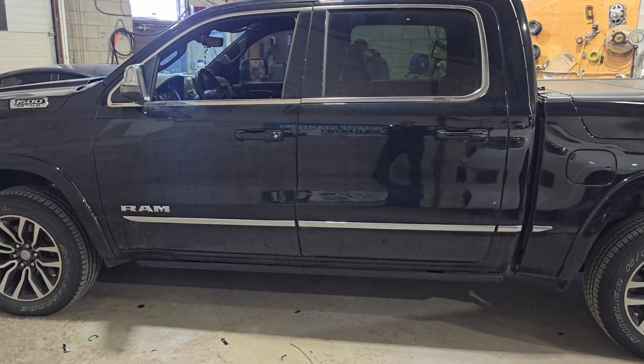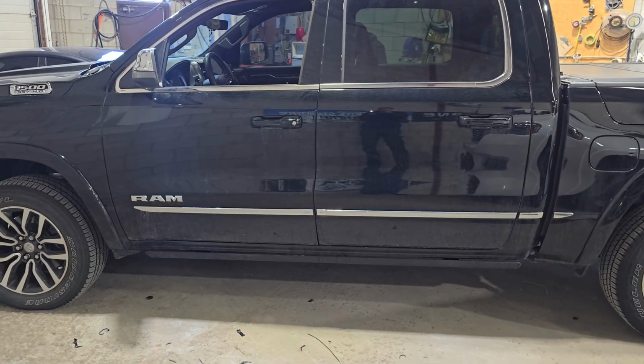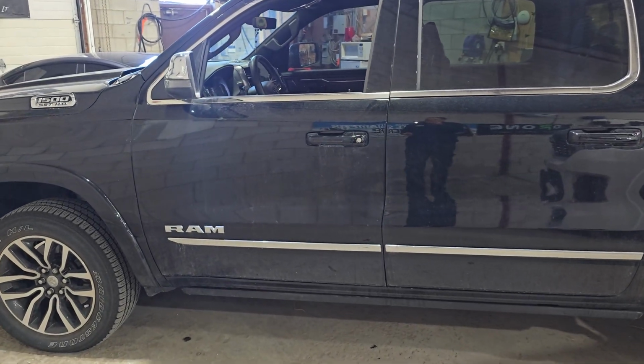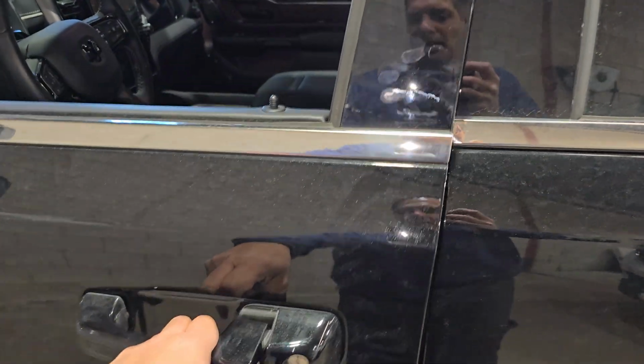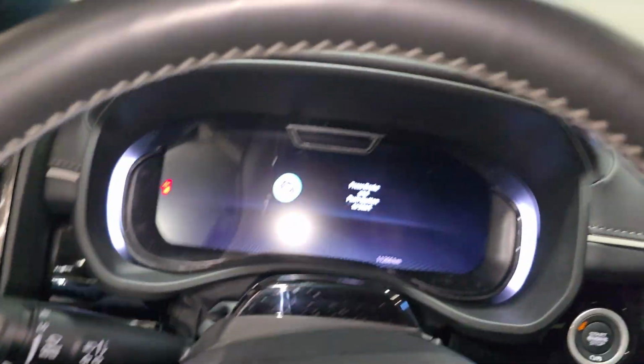Do you want to make sure your vehicle stays home? Stay tuned, I'm going to show you how we secure this vehicle in a method that nobody can bypass. We have a 2025 Ram 1500 in here. Got the vehicle keys. Should be a simple task to just jump into the vehicle and drive away.